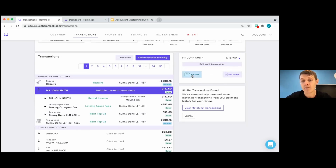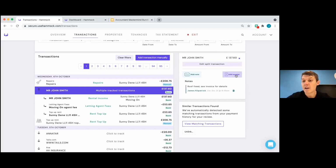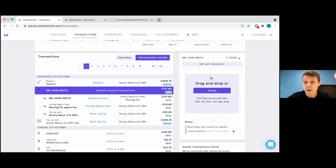So, if I'm the landlord and I just quickly want to say here, like, roof fixed, see invoice details. Save that note, and then if I want to, I can attach the invoice here as well. I can just drag and drop it or find it on my computer and attach that in there as well.